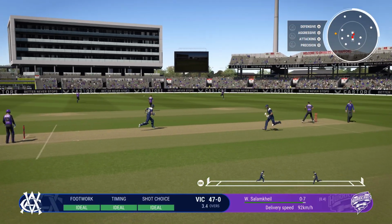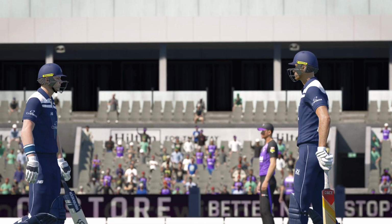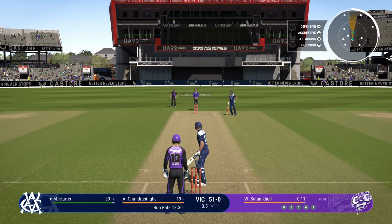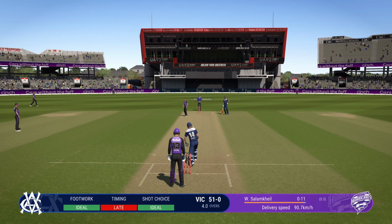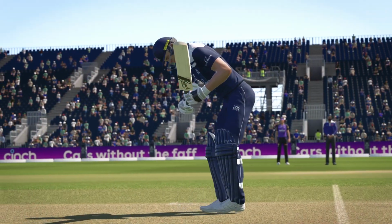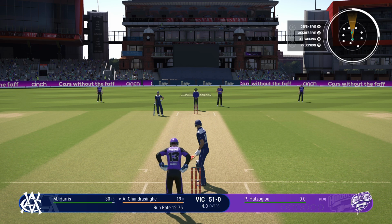That's four all the way. Beautiful shot. That was a boundary the moment the ball left the bat. Can't time that any better. Perfection. Will it be three boundaries in a row? Straight to the fielder. End of the over, a big one. 11 runs coming from it. Victoria, 51 for none.